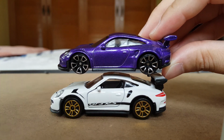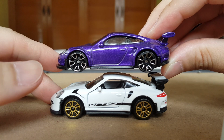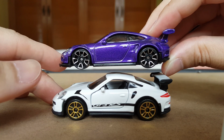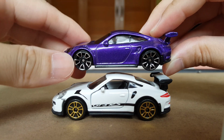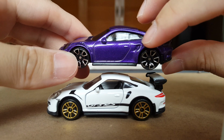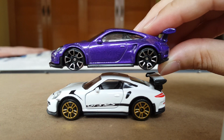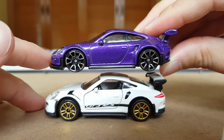In terms of the side profile, the Majorette one does come with some nice decals. As you can see on the side, you have the GT3 RS decal, which is placed very nicely. And in terms of the intake at the side, with the Hot Wheels one, I do like that they've put some effort into putting in a dent to represent the intake, whereas with the Majorette one, this white one over here, it's just black paint. And if we look at the wheels, with the Hot Wheels one, yes, it does look unrealistic, but I actually quite like it.